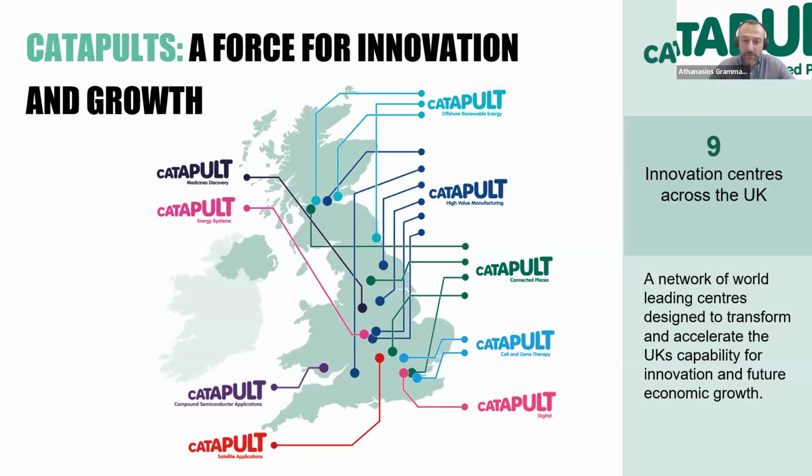Connected Places Catapult is one of the 9 catapults working across the UK, where the catapults support a range of different sectors and some high growth industries. To name a few: Energy Systems Catapult, Medicines Discovery, Digital Catapult, High Value Manufacturing, and with all of them we are collaborating very closely. The Connected Places Catapult is formed of 2 complementary catapults, the Transport Systems Catapult and Future Cities Catapult, which merged in 2019.